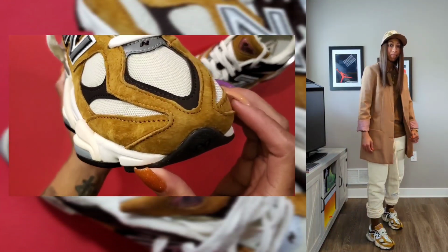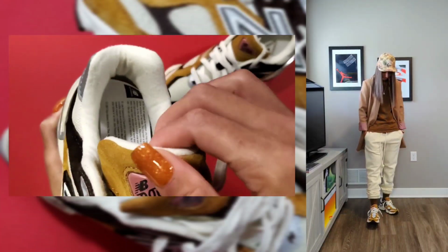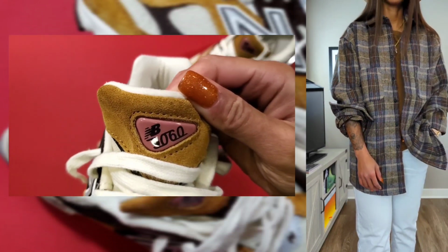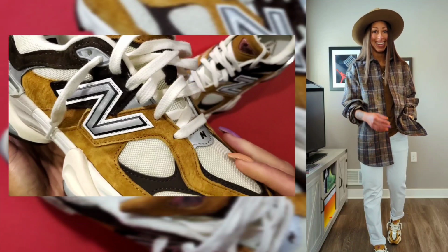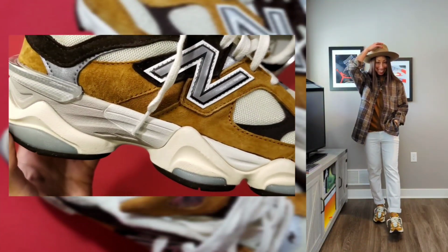It should not matter if myself or anyone else stands before you and says, hey, this is my favorite model. You could absolutely hate it, and that's perfectly fine. I'm in love with the 9060, and it's similar to the Forum 84 High Cut, where I want multiple colorways to add into rotation. Expect to see this one a lot.